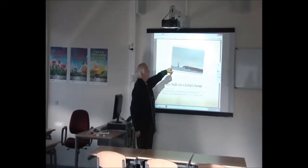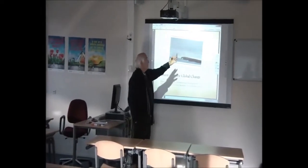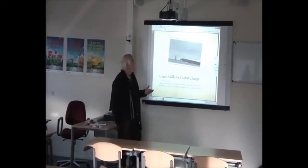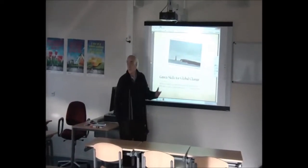This is a picture taken on a beach on the coast of Cantabria. In the summertime, we have very good weather, many tourists. In the winter and the autumn, the weather is, as you can see, this sea is very high.